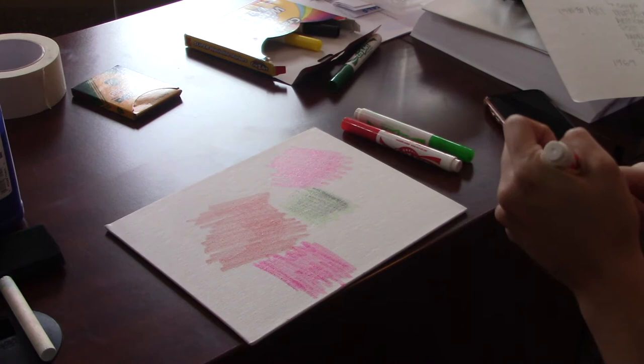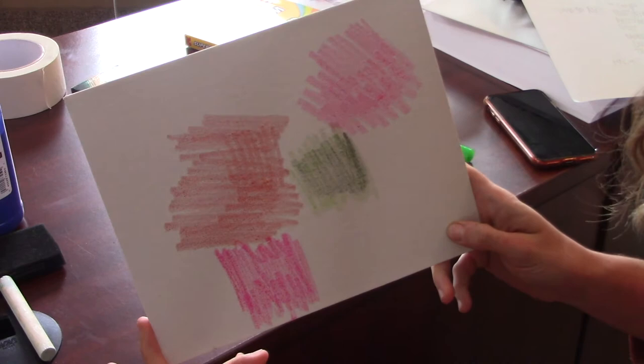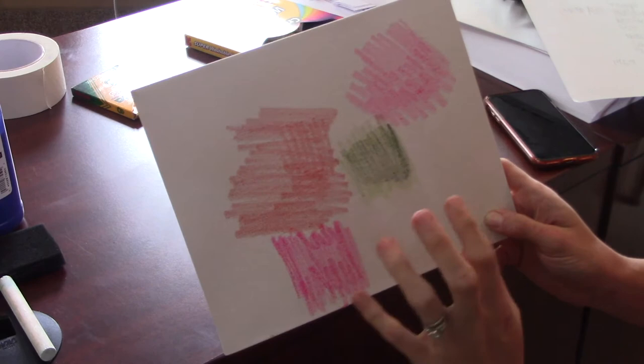All right, so we've got some solid areas of color on this canvas. Yours should look similar in the fact that you have some sections of color, but it doesn't have to look anything like this. It doesn't have to be configured like this at all.